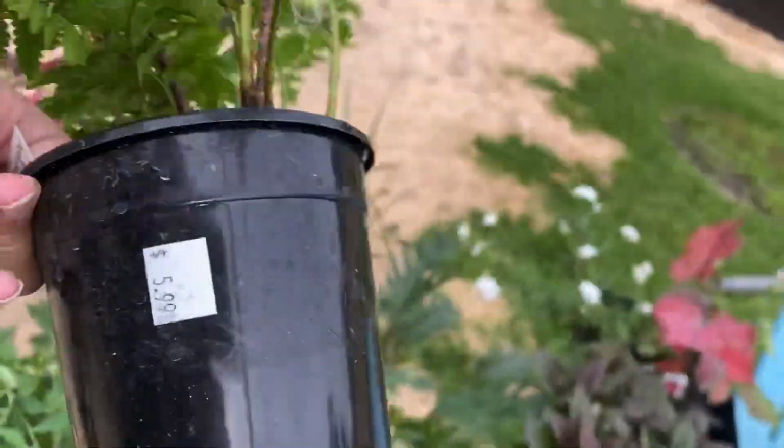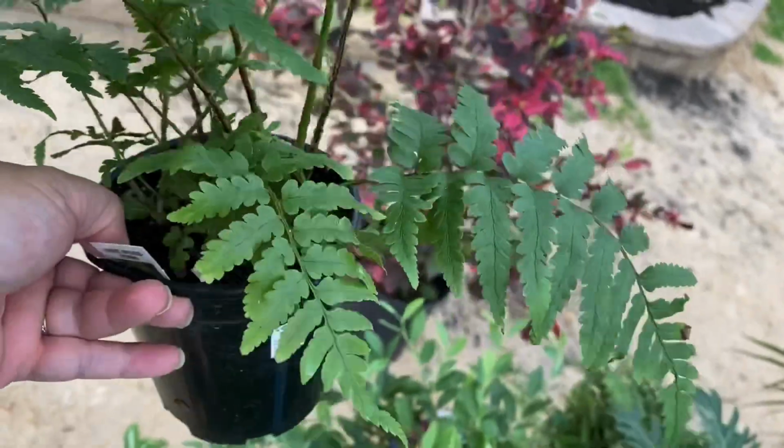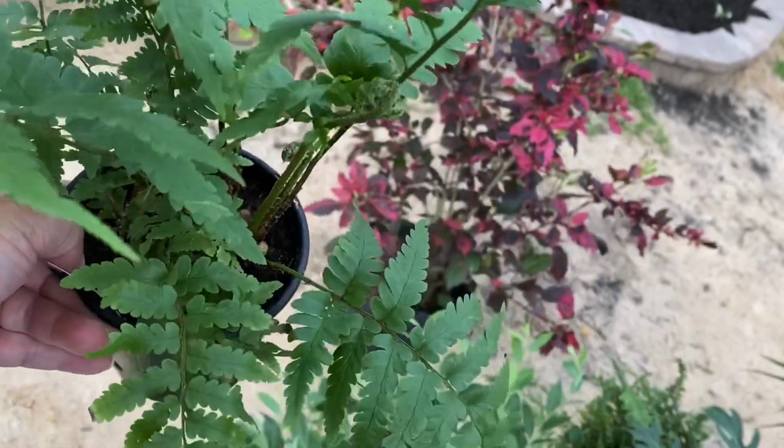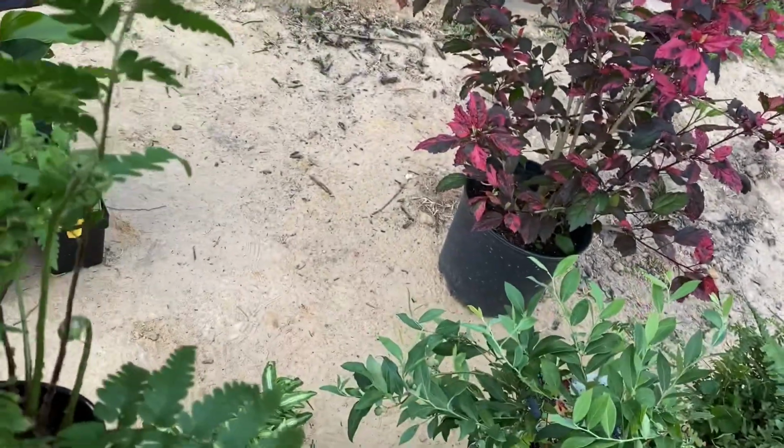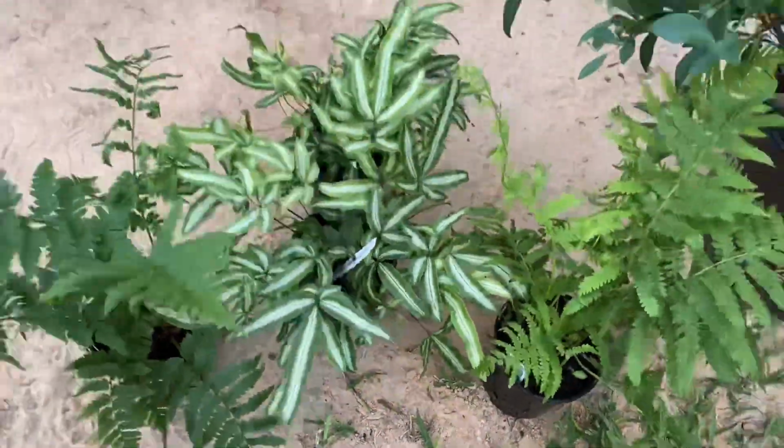So, let's see. Okay, all the ferns were $5.99. Not sure where they're gonna go. They may go around the man cave. They may go in that very far back flower bed. They'll probably end up around the man cave just because they're cute.